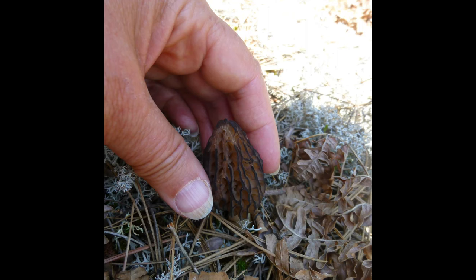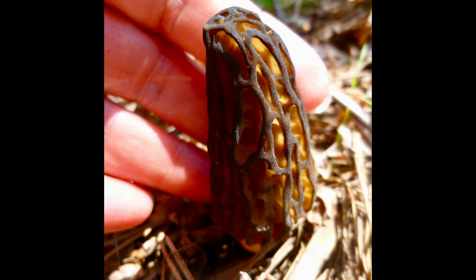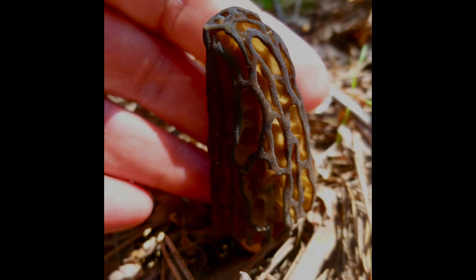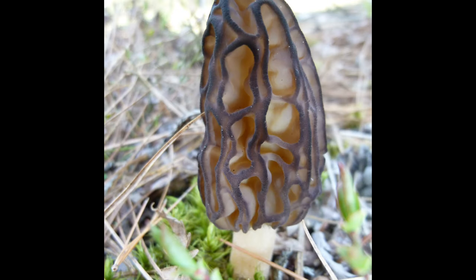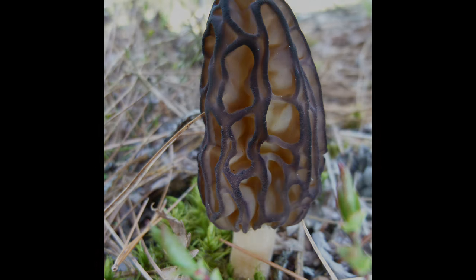It's probably one of the first morel mushroom species to fruit. Further south, people have talked about finding them under aspen trees, sometimes with snow still on the ground and no greenery. I was up in the UP at the end of May, and these were fruiting.